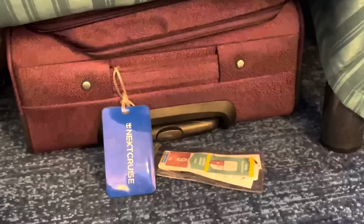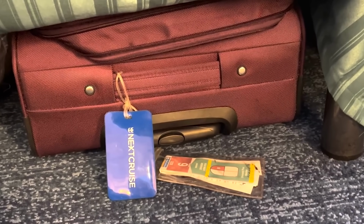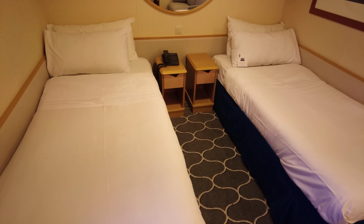Another solution is to just use your suitcase that's already underneath the bed. The only annoyance about this is that you'll have to constantly pull it out and push it back under every time you want to put new dirty clothes in there.